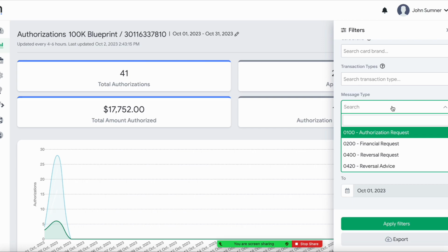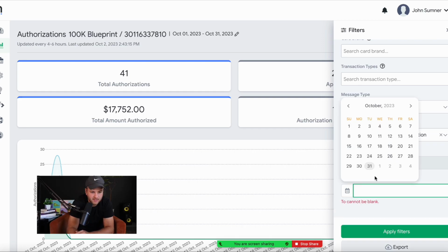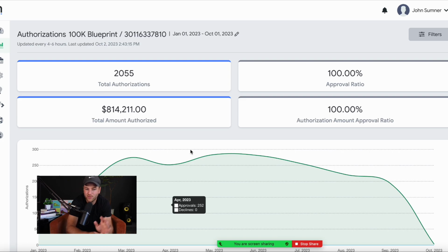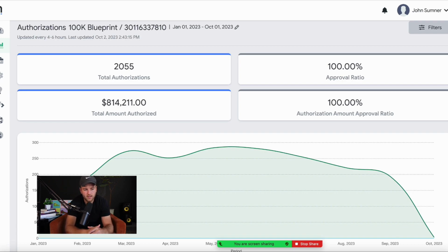I want to show you. Let's start with our processor, right? So here you can see this year. Let's just make sure the date is up. October 1. This year we've done 814,000 through this one processor. We've done a lot more. We've actually done wires, ACH transfers, as well as Cash App. So we've done a good bit more than that. And I guess this comes out to around 90K a month. We're over 6 figures a month total, but I wanted to show this to you.